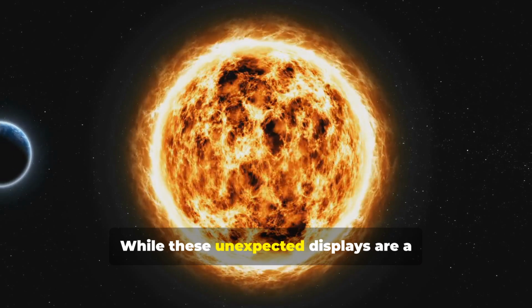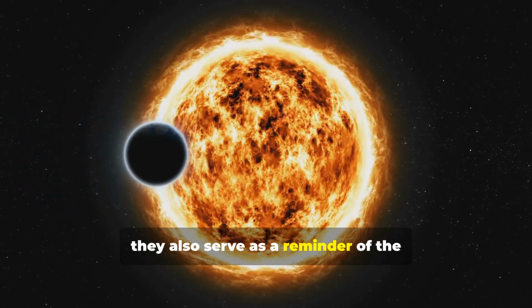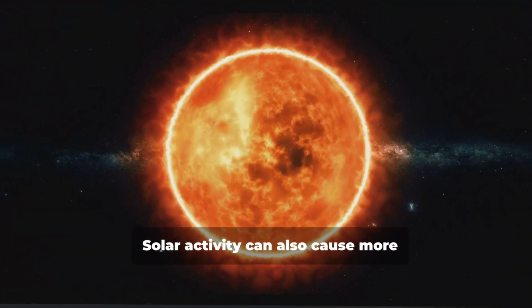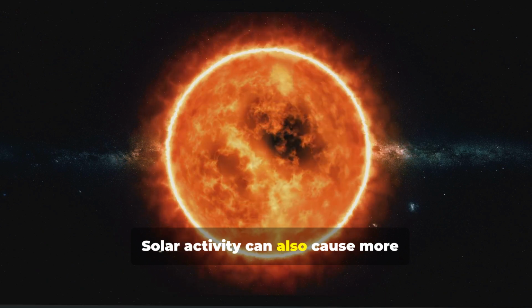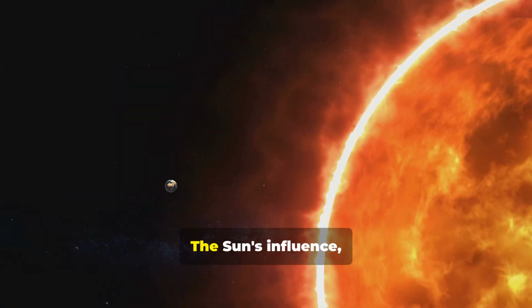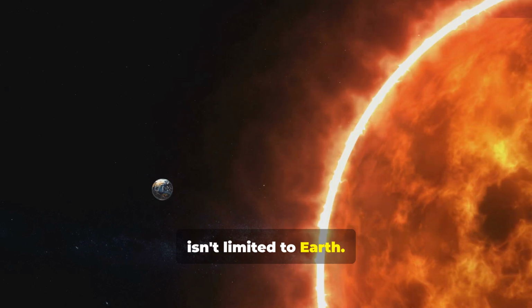While these unexpected displays are a visual treat, they also serve as a reminder of the Sun's influence, extending far beyond what we typically perceive. Solar activity can also cause more widespread ripples through space and affect our planetary neighbours. The Sun's influence, therefore, isn't limited to Earth.